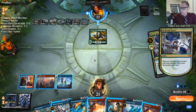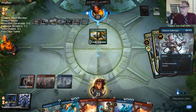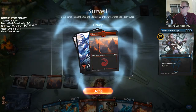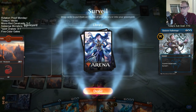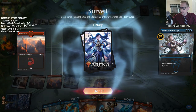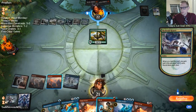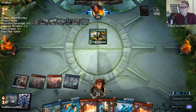Cavalcade doesn't just get wrecked by the sweepers, I wouldn't say. Because your best card is Chandra, Acolyte of Flame, just in general, and that's not hurt by sweepers. So it's not a blue land. I'm going to look for a blue land here. I really want to play the Cavalier of Gales.